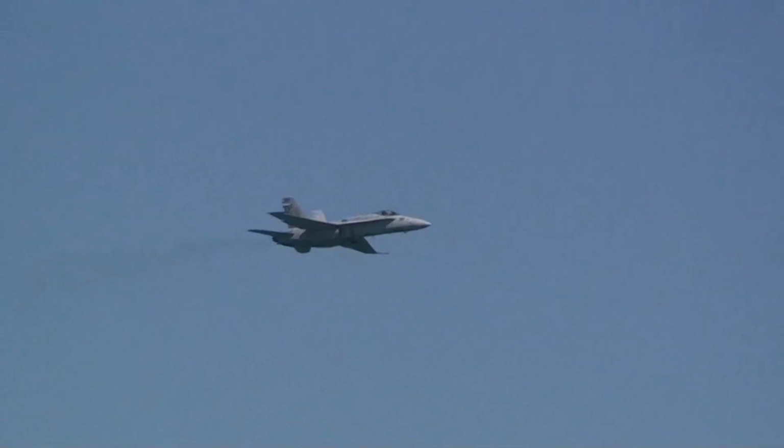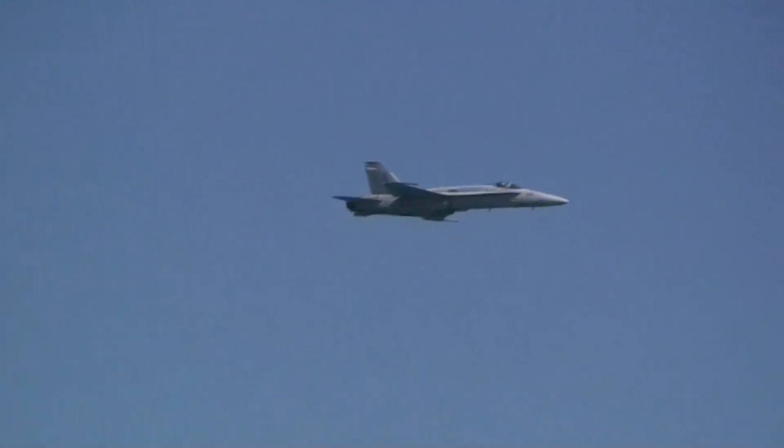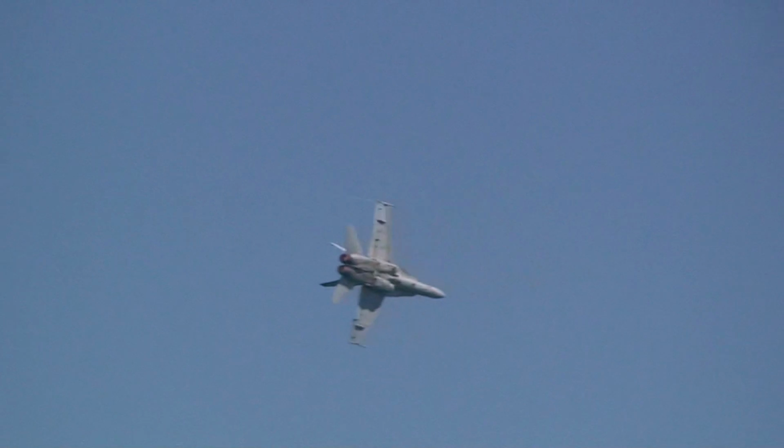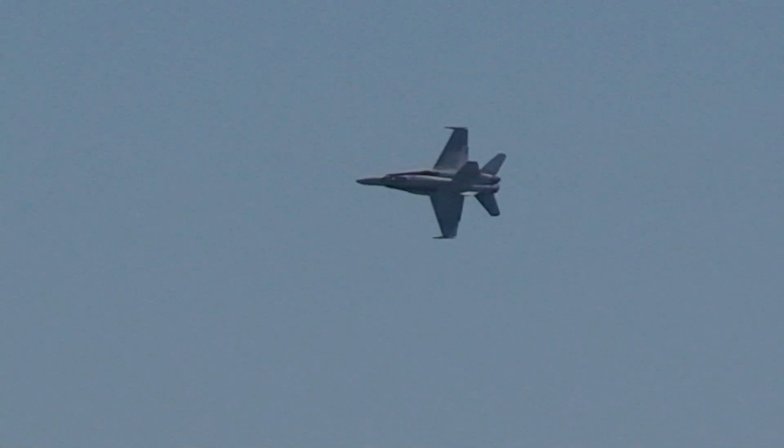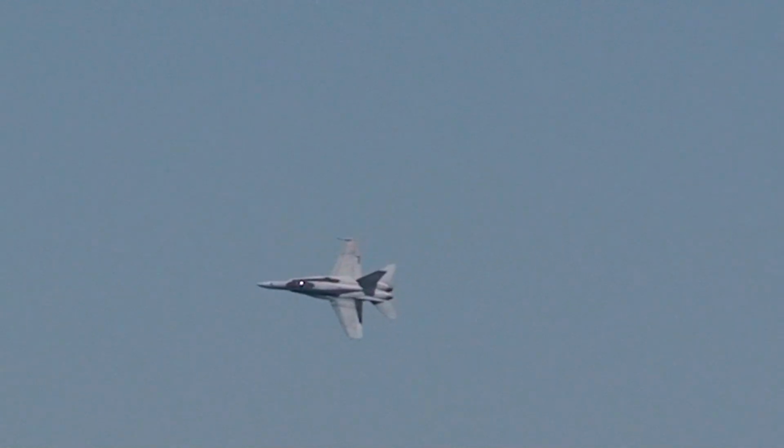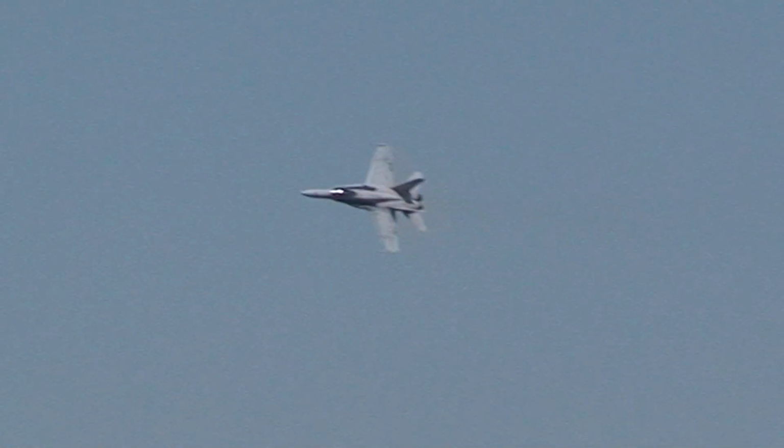If you can't turn tight, you can't fight. Lieutenant Dangle will execute this 8G sustained tight turn in about 1 minute. If you were riding with Dangle, you would be asleep by now.